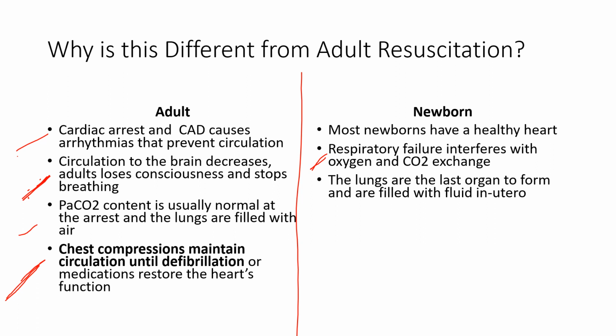It makes it easier for the lungs to expand, easier for the pulmonary vessels to dilate, easier to get oxygen into the bloodstream, easier to get CO2 out of the bloodstream. So there's a lot that goes on between that development there. So the more preterm that baby is, the more likely they are to have a harder time with transition.